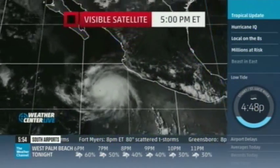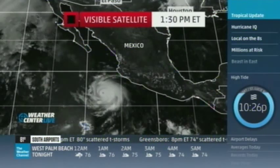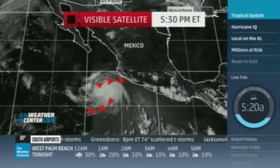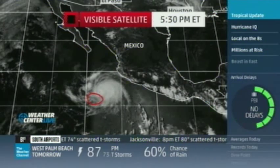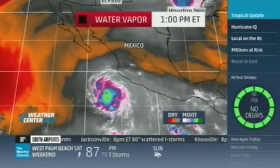Zooming out, you can see how small it is relative to Mexico. Pretty good appearance, with outflow, the exhaust, on either side of it. Not really anything working against it. The only thing you can see that's not what you would expect to see in the strongest of our storms is a bit of an erosion here on the southwest side of it. I think that could be due to some drier mid-level air.